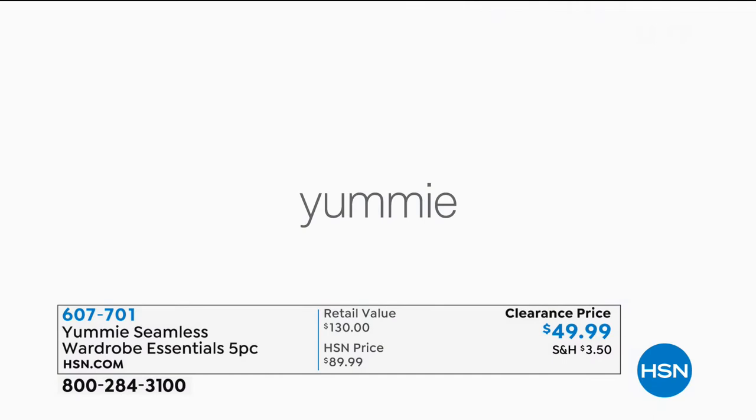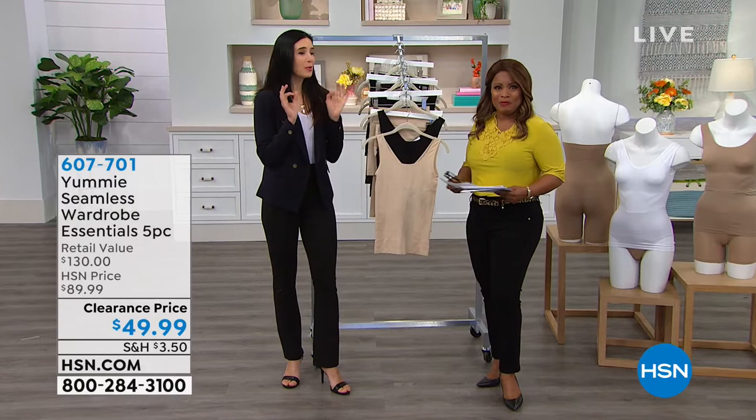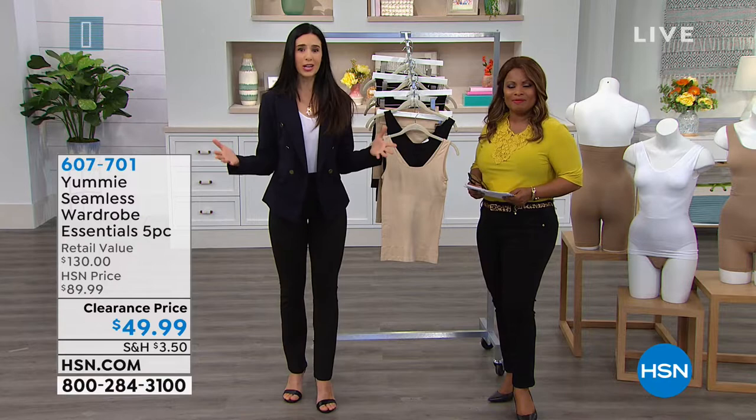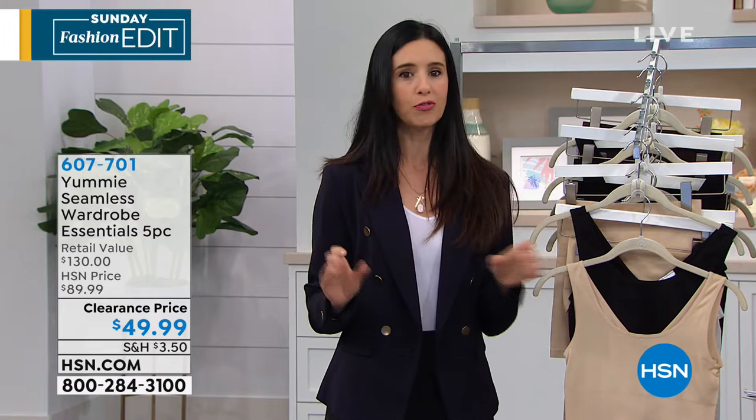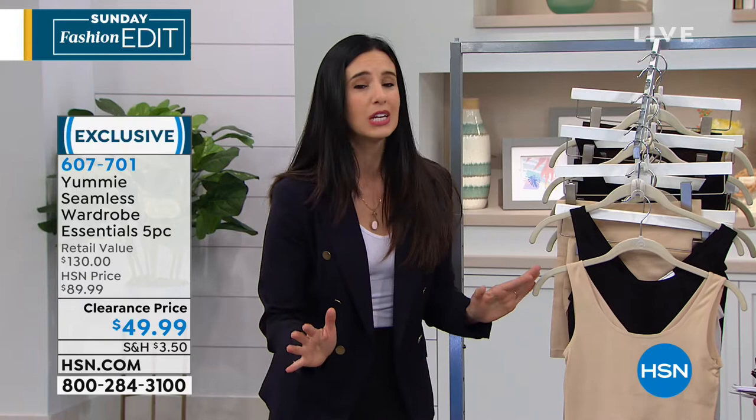We have put together our most important shaping pieces in one pack to keep it nice and easy for you. So if you're new to shaping, this is a great place to start. Or if you've been shaping with Yummy for a long time, this is a great time to fill in those missing pieces or to just stock up, because we're going to keep you covered and shaped and beautiful from your most casual day to your most dressed up day. That's what this pack is about. It's everything you need for all those different times in your life.